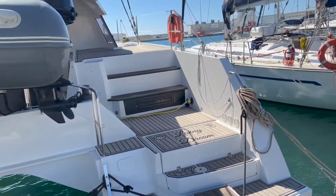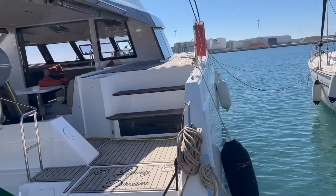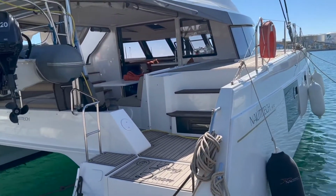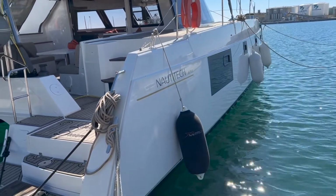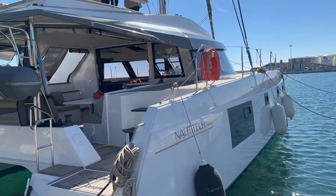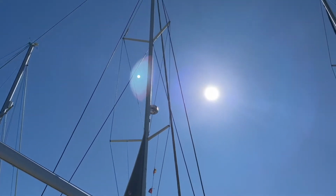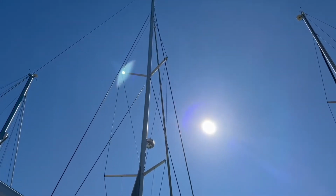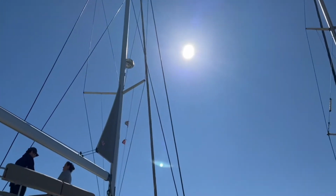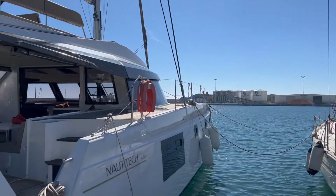We've also put the fender socks on for this particular tour. These are new and never been used and actually come with the boat. You'll also notice the very nice large windows and just this sense of openness and airiness. And if you look up onto the mast, we have the radar and there's also a radar reflector that's been fitted. Coming back down, you can just see just how elegant the lines are. So let's now take ourselves on board.